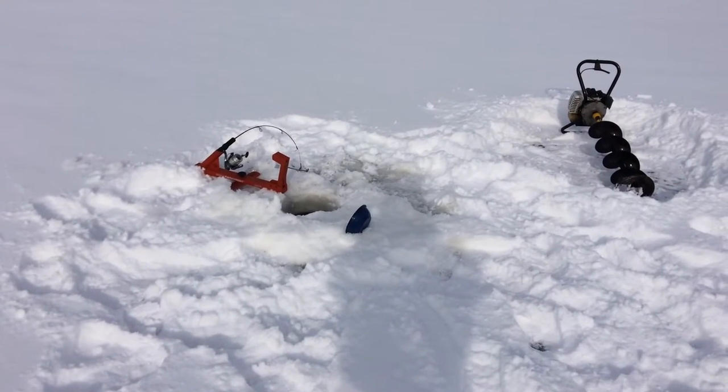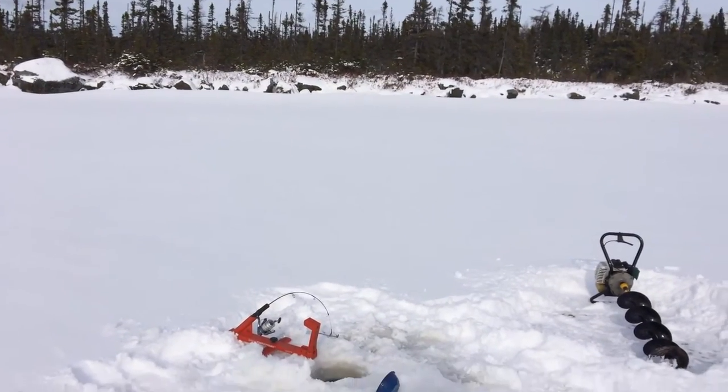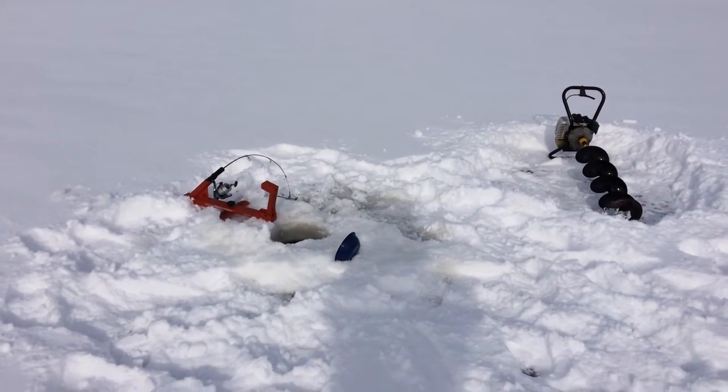And today we're going to put the automatic fisherman's to the test. We're going to put my trouting theory to the test. We know it always works on rainbows and browns, but we're going to see if the brook trout follow suit.